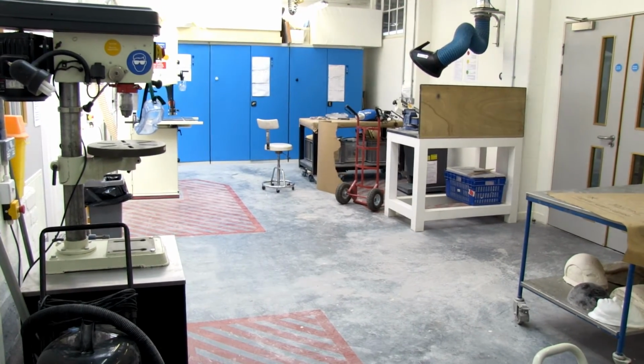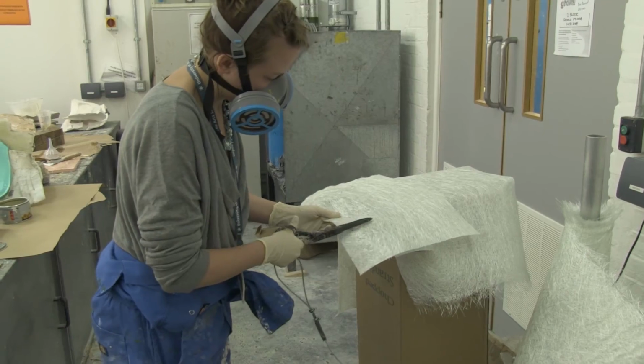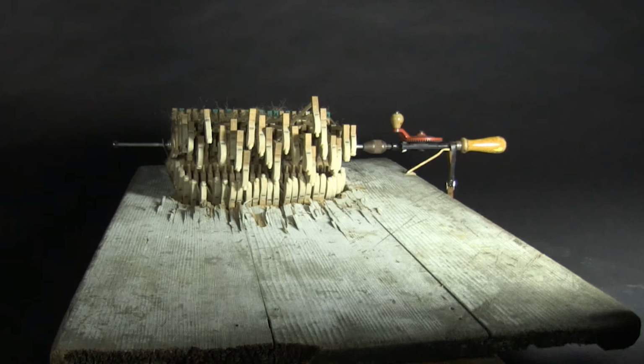We have lots of room, there's lots of different things you can do. We have fiberglass rooms, loads of extraction benches, places where you can carry out lots of different processes in an industry specific way, so we're very lucky.